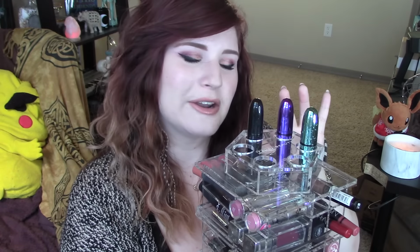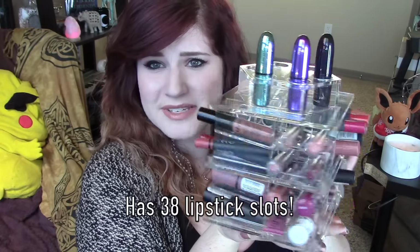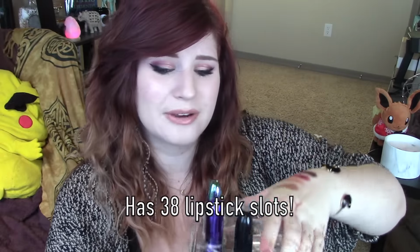For Valentine's Day, they were doing a special where these were only $36, so I thought I would jump on it. And now I have a little space to display all my little MAC limited edition lipsticks, and it's just a really good holder for all my stuff. You know what I'm saying? I really love it. Only $36, so not a bad price for that one.